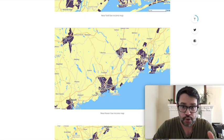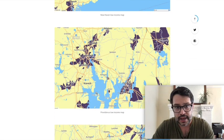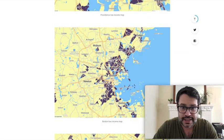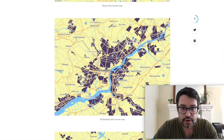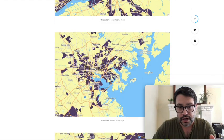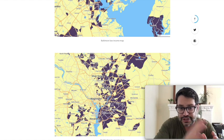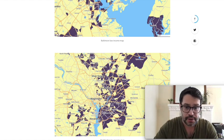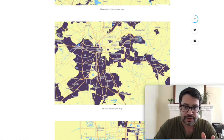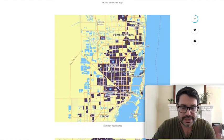Most parts of Bridgeport, New Haven, going up the coast through Connecticut, continuing to Providence, a lot of Providence qualifies. Same story in South Boston, North Boston, North Philadelphia, West Philadelphia, born and raised. Lots of the Baltimore area qualifies. Same thing around eastern DC and getting over to the Maryland border. Going further south, most parts of Atlanta, South Atlanta, east of Atlanta qualify. Miami and the west side of Miami.